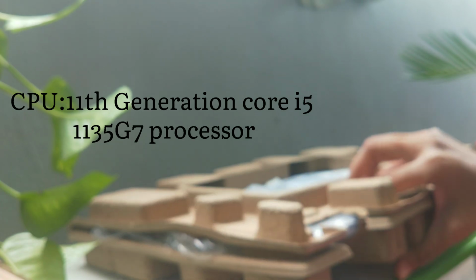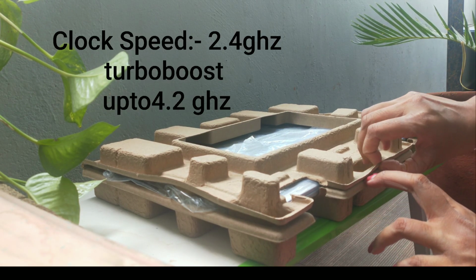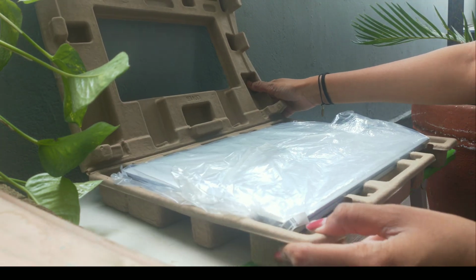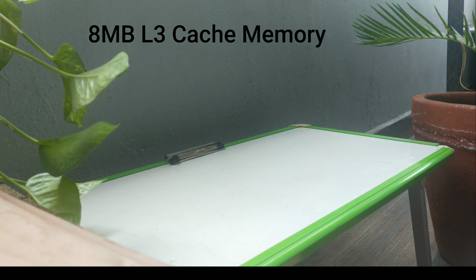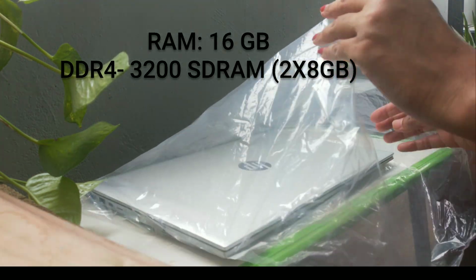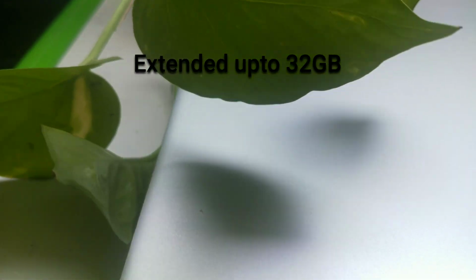The CPU of the laptop is 11th generation Core i5-1135G7 processor with clock speed of 2.4 GHz, which can be further turbo boosted to 4.2 GHz. The laptop has 4-core 8-thread processor with 8 MB L3 cache. The memory of the laptop is 16 GB DDR4 3200 SDRAM, which can be extended up to 32 GB.